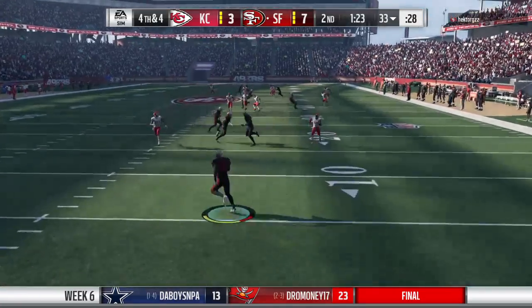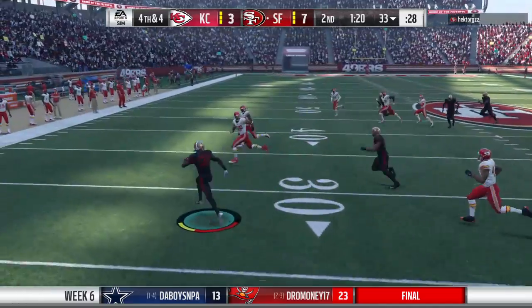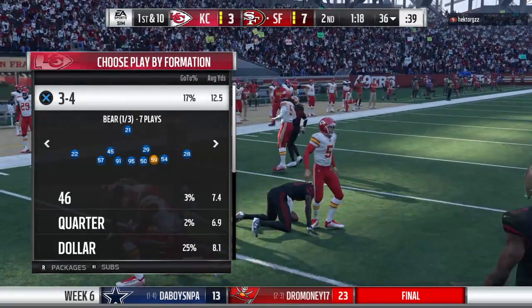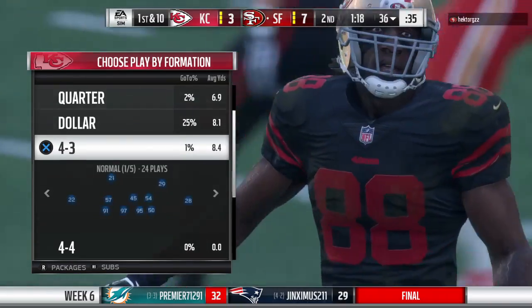Oh, he's going to go ahead and field it from the 3-yard line. Oh, good move. Excellent work on the run back there, 33 yards. And the Niners will go on offense, 1st and 10.